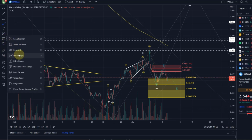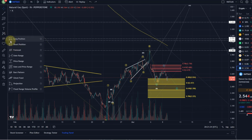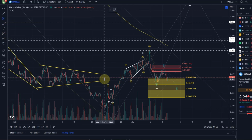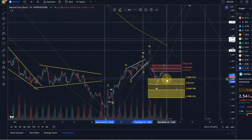Let's just pull them up. And by the way, we do see that more complex correction, as it seems, which is great. We didn't choose the right tool. So if we draw the time zones, then you can see we are exactly here now at the 1.618 extension.